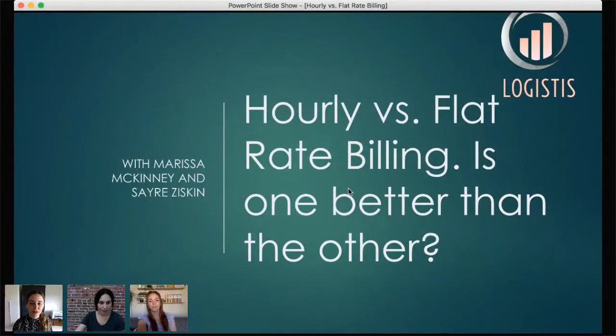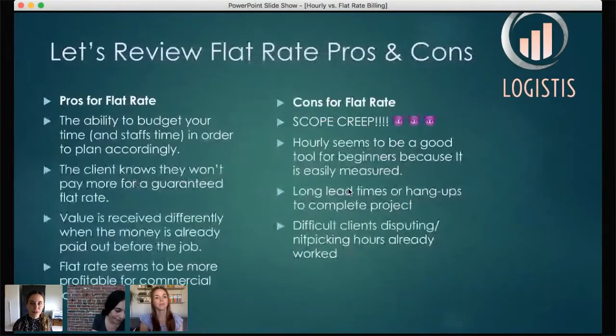Okay, hourly versus flat rate billing. Which one is better than the other? Let's review the flat rate pros and cons. Sarah, like I said, feel free to jump in on any of this. I'd love your opinion. Pros for flat rate.